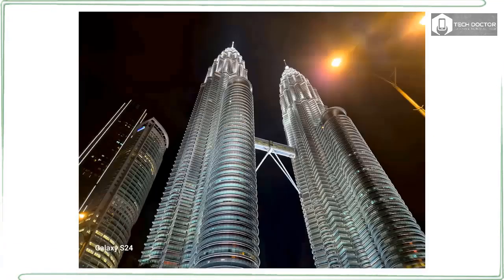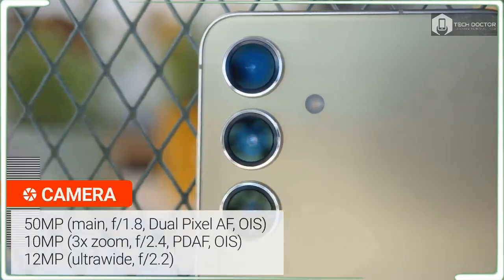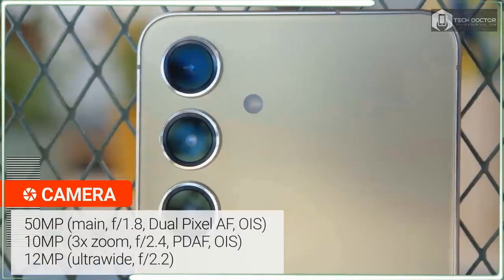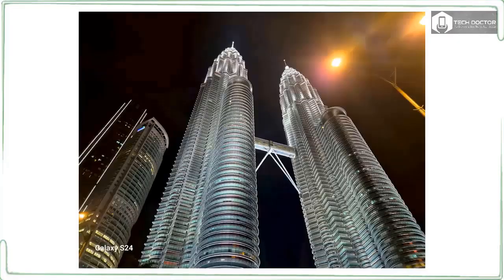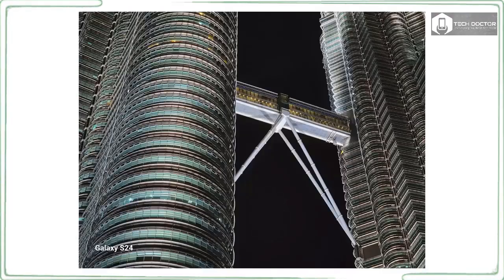In terms of camera hardware, Samsung hasn't really touched a thing for this Galaxy S24 update. The 50 megapixel main camera, 12 megapixel ultra wide shooter, and 10 megapixel telephoto lens with 3x optical zoom are exactly what you would find on the Galaxy S23. Even aperture and sensor sizes remain the same.